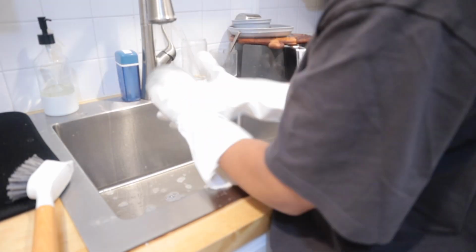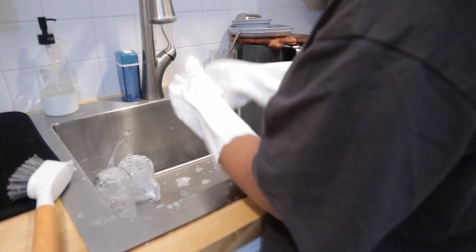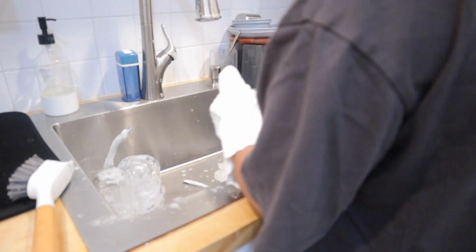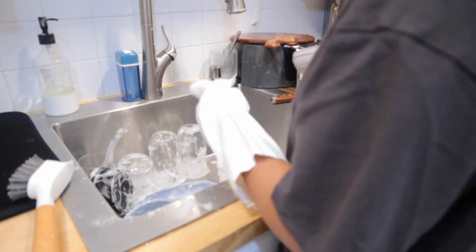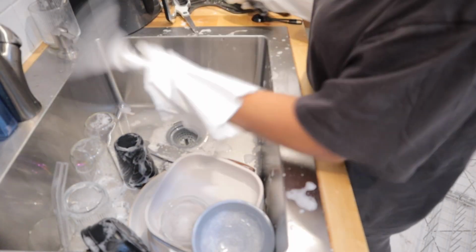So I've been trying to do a new method of washing dishes because I had a few people comment about me wasting water, and I'm like, you know something, you guys are right. I'm gonna try a different way to do my dishes. So what I did was just clean out the sink. Well, I took out the dishes, cleaned out the sink, and now I'm washing the dishes, and then I'm gonna rinse.